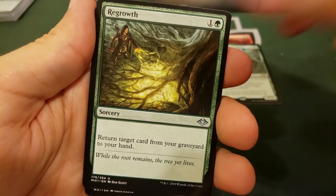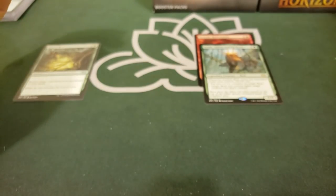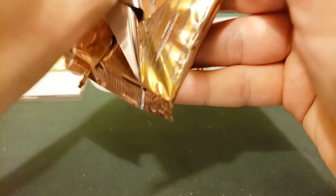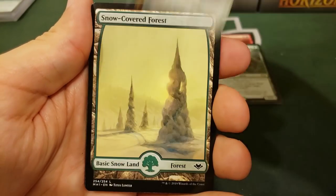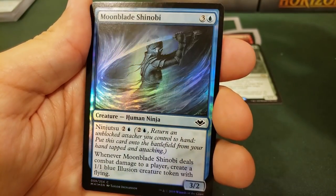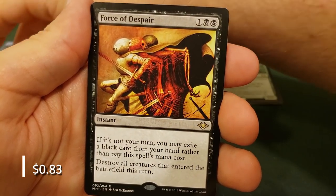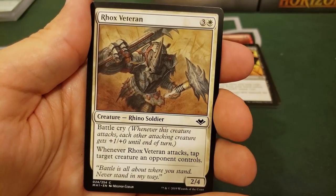Regrowth. Let's put aside our good uncommons. Yeah, so hopefully you get a run of the lands here. Prismatic Vista and all of the, what do they call them? The Horizon Lands? Is that what they're calling them? I don't know the official name. Let me know. I might be forgetting what the official name is. Moonblade Shinobi into Force of Despair. Oh, don't be sad. Don't feel despair. Nothing but good stuff coming for the rest of the way.